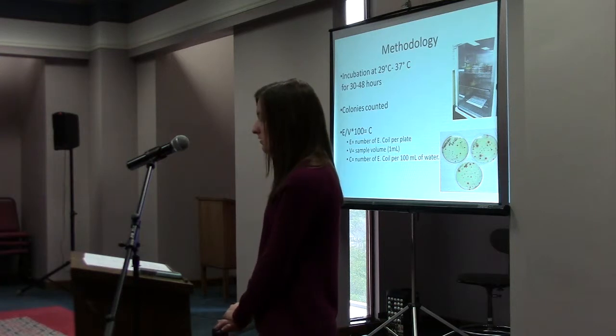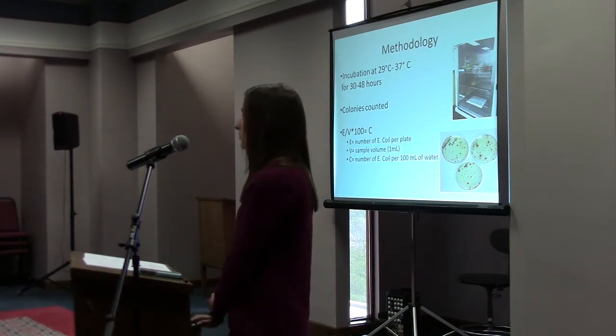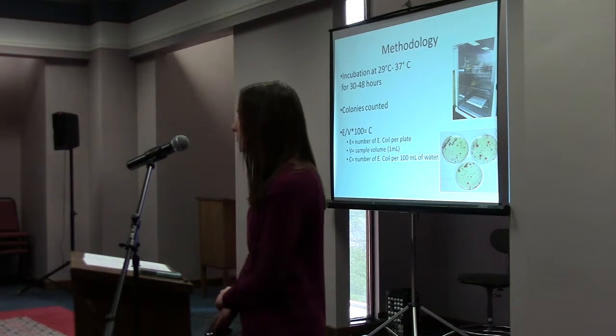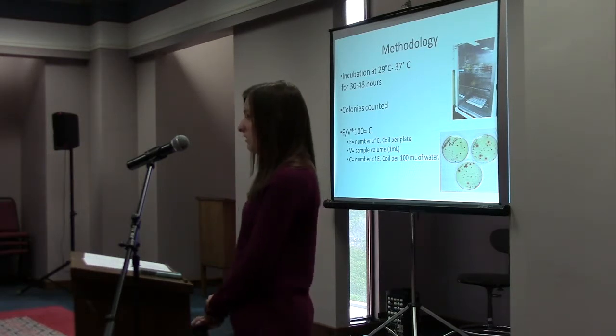Bacterial concentrations were calculated using the formula E over V times 100 equals C, where E is our number of E. coli per plate, V is our volume sample, and C is our total number of E. coli per 100 milliliters of water.